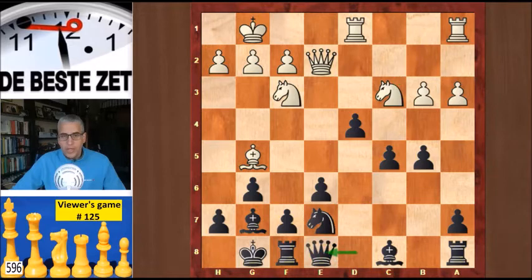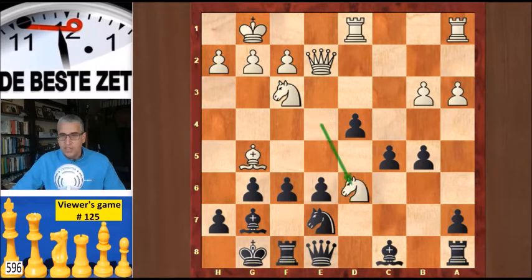Queen e8 from Iye, and now the knight is hanging. You can take on b5, take that pawn, but knight e4 was a choice from white. Iye played f6, kicking the bishop, and white responded with knight d6, and it doesn't work. It's attacking the queen, but white really should have retreated the bishop.